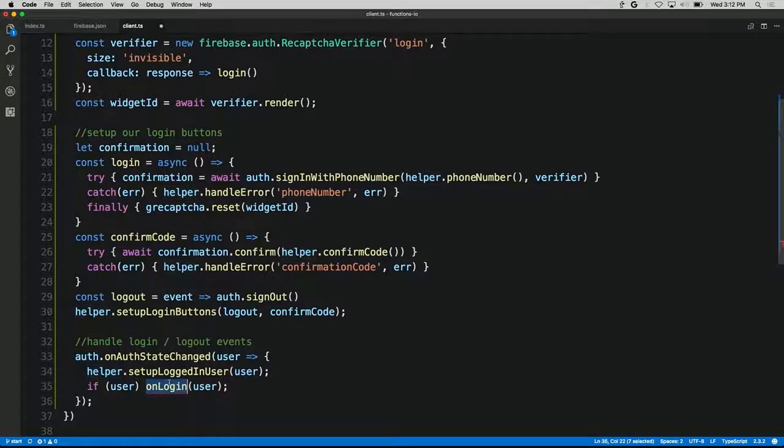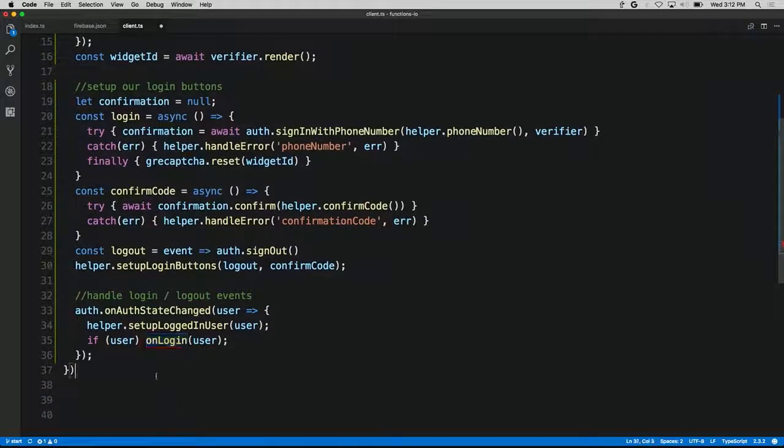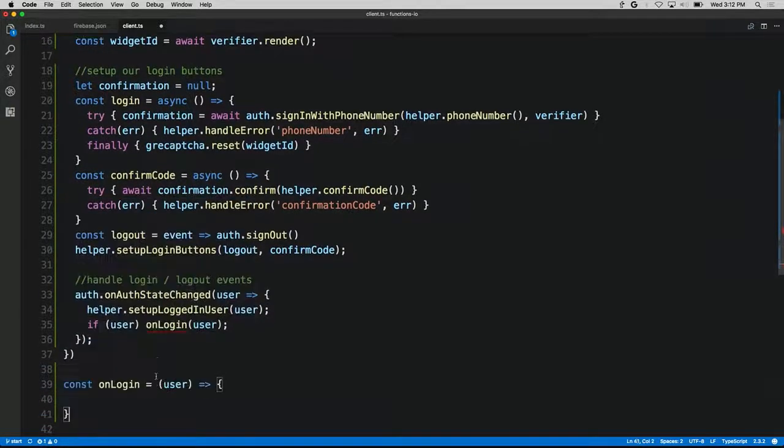And I've set up a helper function here that we'll use for the rest of our example called onLogin. So I'll insert that here. And this is going to get called after the user has logged in. All right, that's it. We've added authentication to our app. Cool. Let's add our next feature.